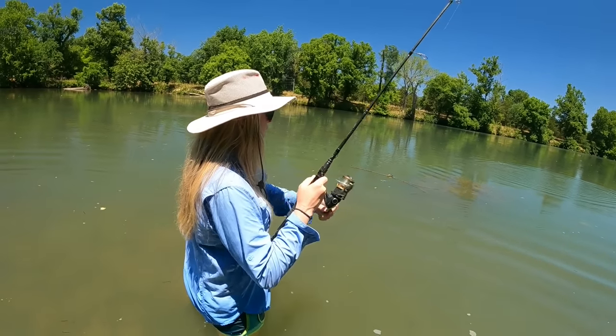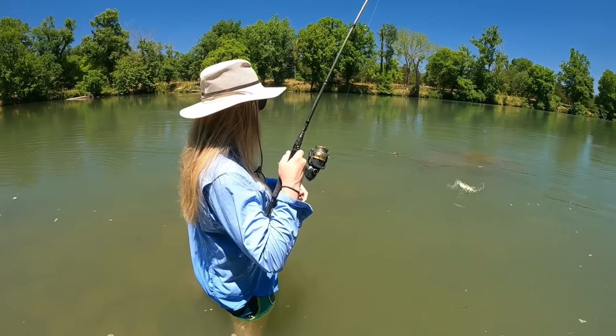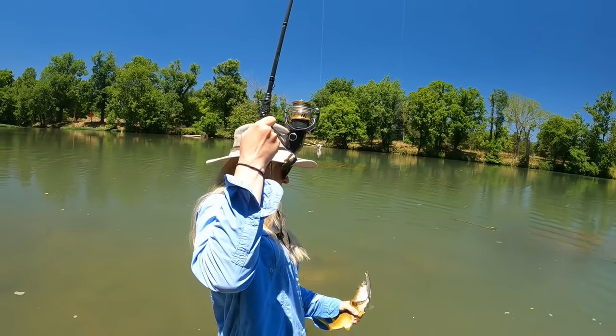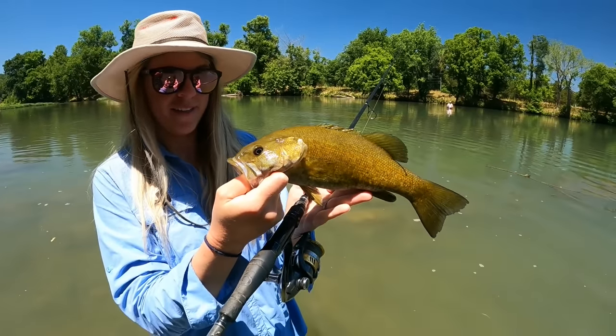That's another nice one on the jerk bait. Yeah, that's a really nice one. Get that guy up here. Woo! Let's go, baby. That's a nice one. Oh gosh, don't get hooked. Yes. Dang, it's been nothing but quality for you so far. That jerkbait definitely provides some bigger bites.